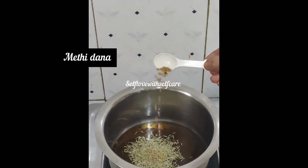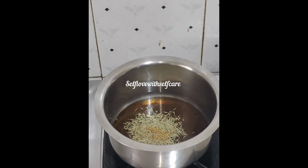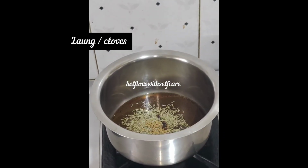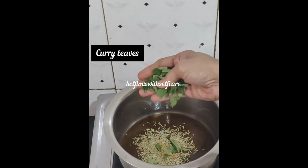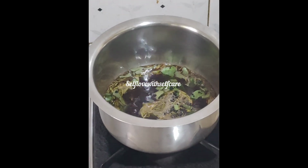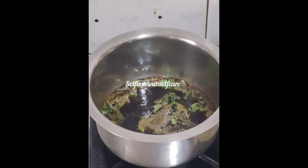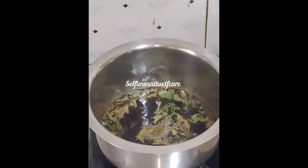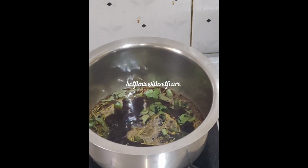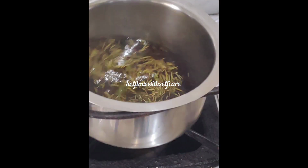And here I am adding some methi dana, that is actually very good to stimulate your blood circulation and strengthen your hair follicles. I've added here some cloves because they help to prevent hair loss and also premature hair graying. Into this I've added some hibiscus leaves and curry leaves. Guys, both of these are very rich in vitamin C, and curry leaves are very good in vitamins A, B, C and E. Both actually help you to stimulate your hair follicles.